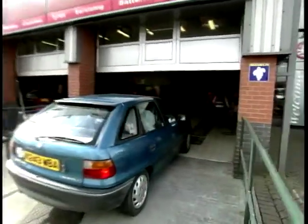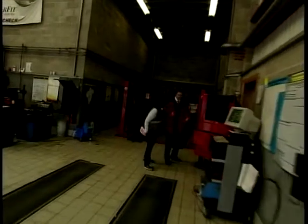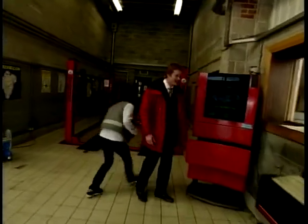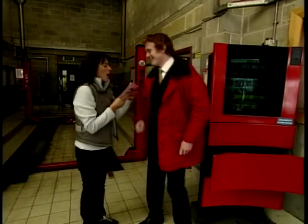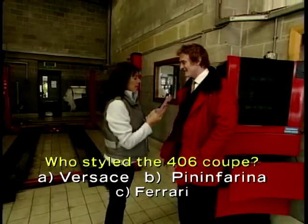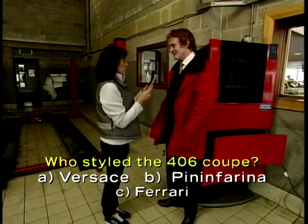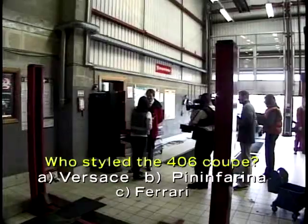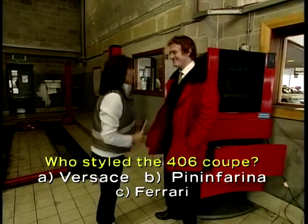So what does the RX machine do then? Basically, it's to measure cars' tracking and shock absorbers, things like that. Interesting things. Can you see it on top? You're a bit taller than me. Oh. There you go. Well done. Right, give it to me. Hand it over. OK. What is the name of the Italian styling house responsible for styling the Peugeot 406 Coupe? Is it Versace? Is it Pininfarina or is it Ferrari? Pininfarina. Well done. Excellent. You get your first litre of fuel.